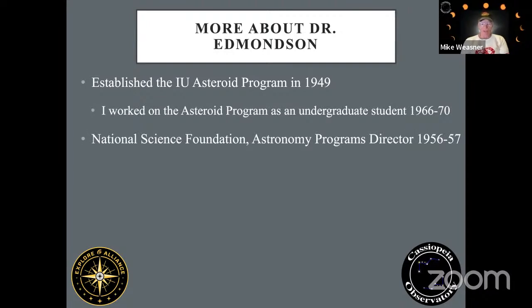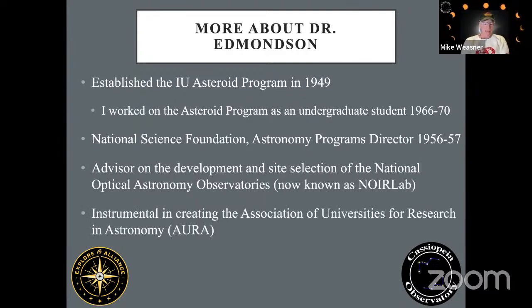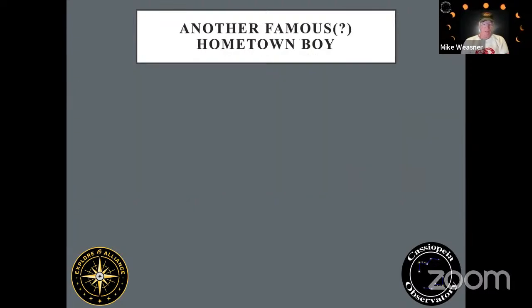Dr. Edmondson was the astronomy program's director in 1956-57 for the National Science Foundation. He was an advisor on the development and site selection of the National Optical Astronomy Observatories, now known as NOIRLab. And so he was heavily involved with the selection and creation of Kitt Peak National Observatory out here just 65 miles from me in that direction. He was instrumental in creating the Association of Universities for Research in Astronomy. So he was pretty well connected back in those days in astronomy.